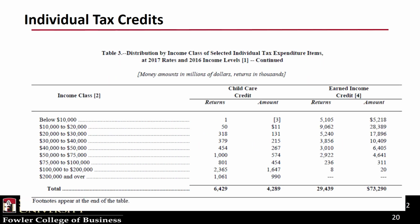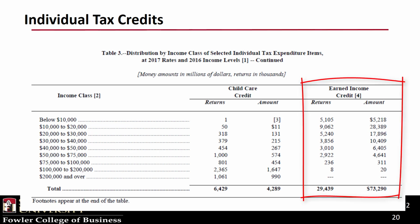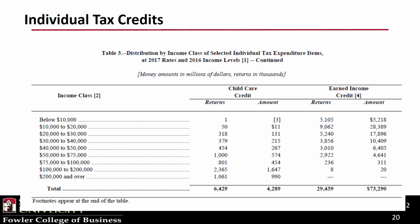You can see in the analysis of taxpayers claiming the EITC that this tax benefit is heavily weighted into the lower income brackets. I think the contrast between the child tax credit, which is available to many taxpayers across the income distribution, and the earned income tax credit, which is available to only low-income taxpayers, is an interesting contrast in tax policy.